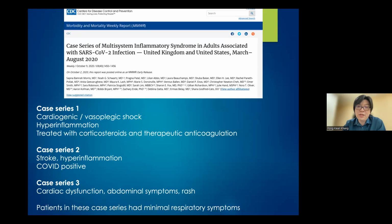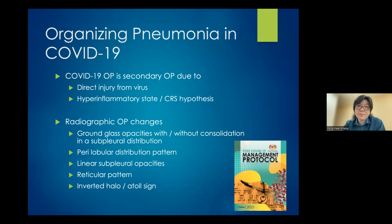The thing with these cases is they do not have such severe respiratory symptoms. Some patients come in with no ARDS, but they have all these other issues from immunothrombosis and hyperinflammation. Sometimes we overlook the fact that these patients need steroids, even though they do not have COVID ARDS.